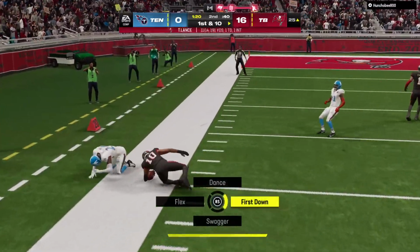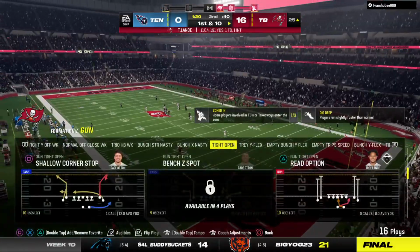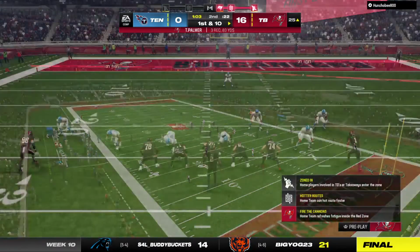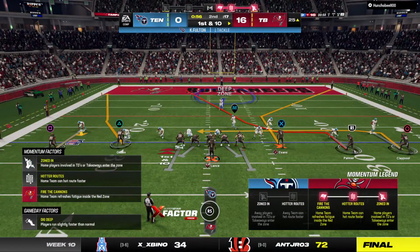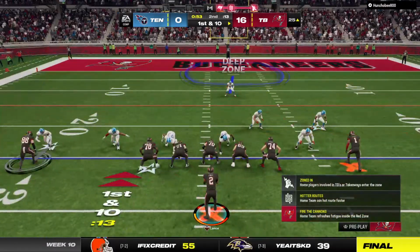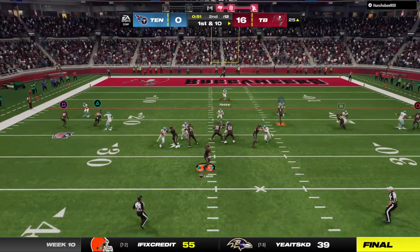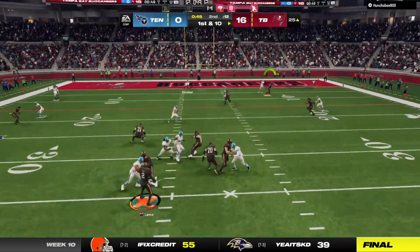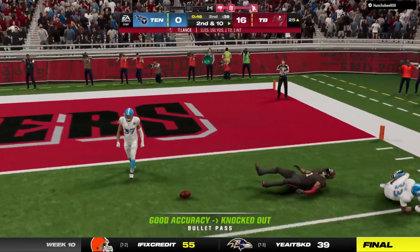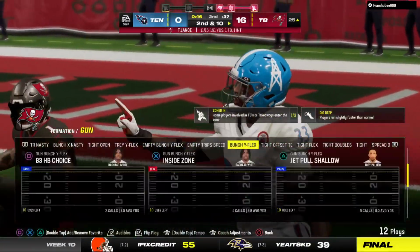Here's Lance to throw it. That's taken in by Palmer. And they're able to work this to the 25 before it's all said and done. That one good for 26 and a first down. Lance going to throw. And that is incomplete. He couldn't hold on through the contact.